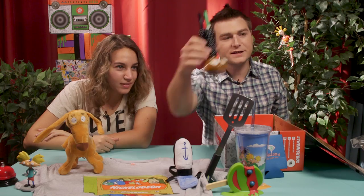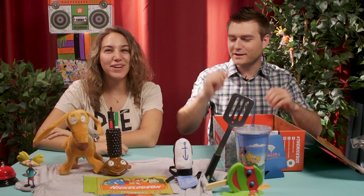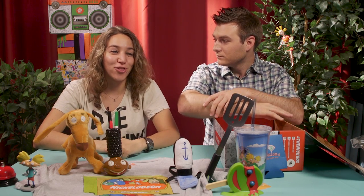So you can put your desk items in it and just have some pens on your desk. Or if you have some flowers, put them in there as well. I never would have thought Gerald's hair would have been a vase. I never would have thought that either. Not only is it stuff that you want to make real, it's stuff that you never thought would be real.